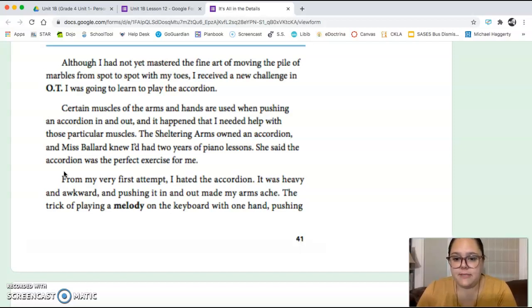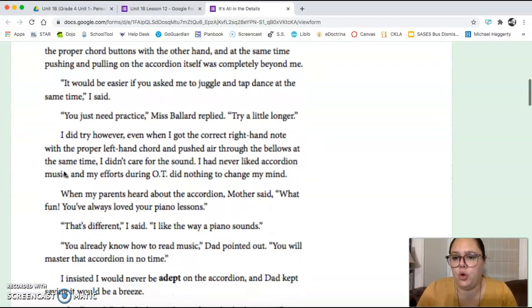From my very first attempt, I hated the accordion. It was heavy and awkward, and pushing it in and out made my arms ache. The trick of playing a melody on the keyboard with one hand, pushing the proper chord buttons with the other hand, and at the same time pushing and pulling on the accordion itself was completely beyond me. "It would be easier if you had asked me to juggle and tap dance at the same time," I said. "You just need practice," Miss Ballard replied.